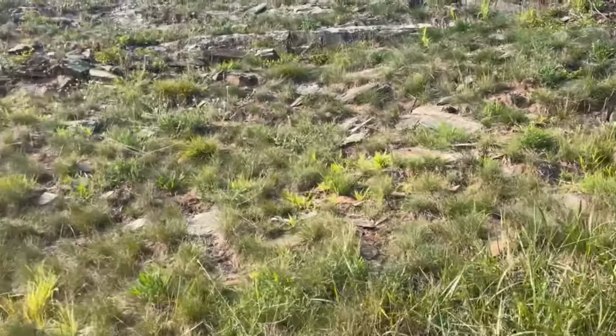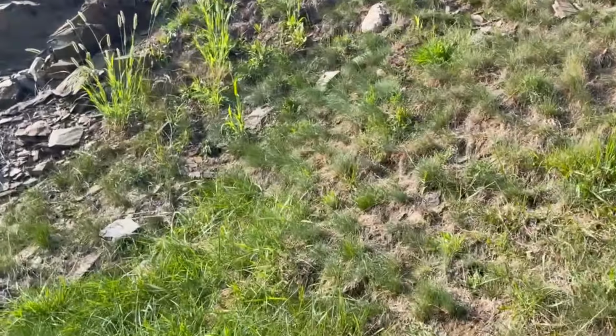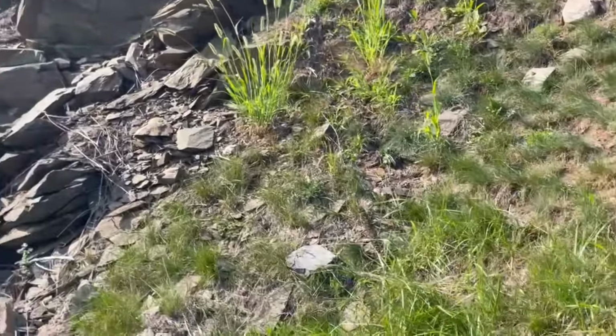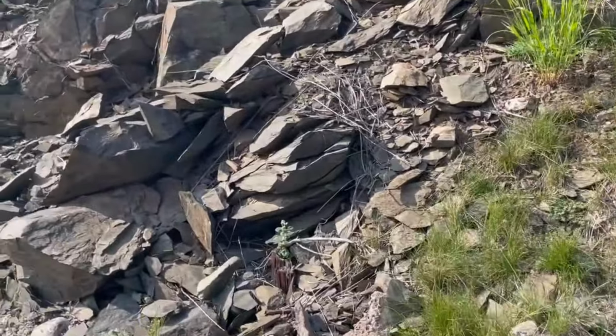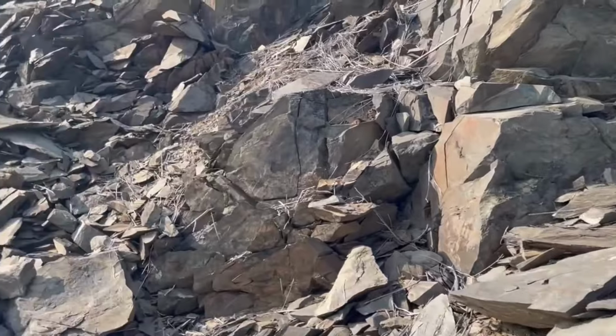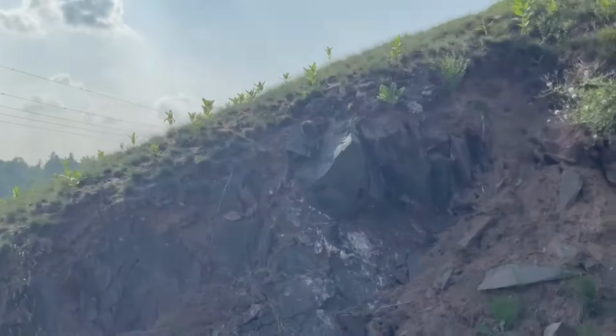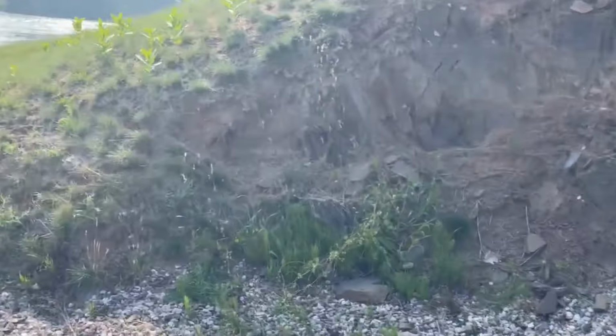And then we come down here. And now we're more into our graywacke. That slate unit is probably 6 feet thick, maybe 2 meters at most. And we come this way, we get greenstone. And then we get another sill or thin lava flow. Then we get more slate.